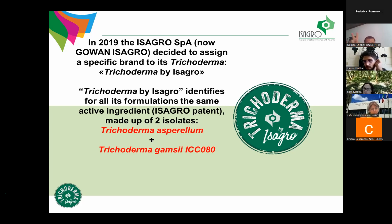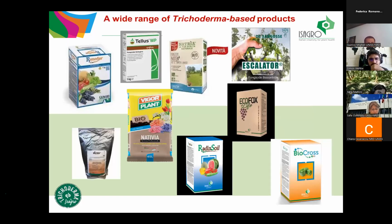And the 2 isolates, our gamsii and the asperellum, are at the basis of a series of formulations of Trichoderma by Isagro, which is now Gowan Isagro. And they are producing and selling all over the world a wide range of Trichoderma-based formulations that are able to improve growth response, to treat the esca disease, for instance, on grapevine. Esca disease is one of the most relevant diseases nowadays on grapevine. And by distributing this Trichoderma after pruning, you can get a full protection of the plants.